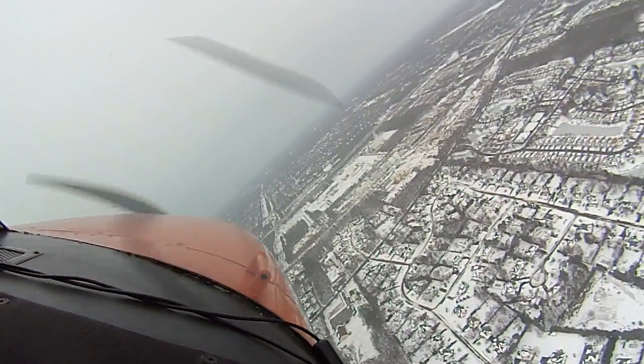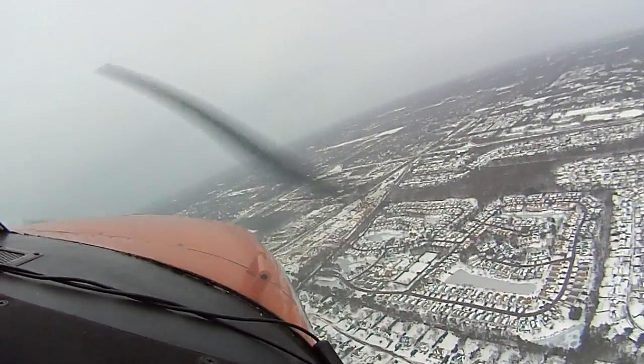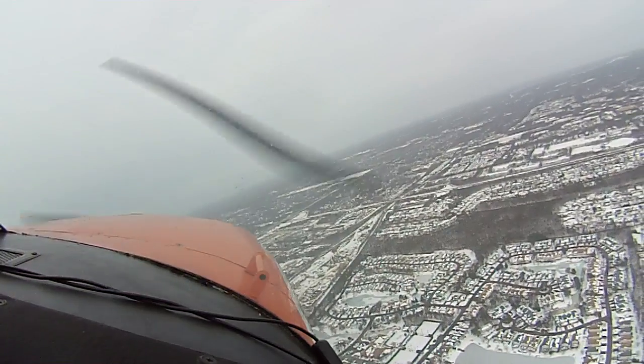2280, turn left Sierra to the ramp. Okay, that's a second southwest. You see him? Yeah, we can follow him. Yeah, we're good.